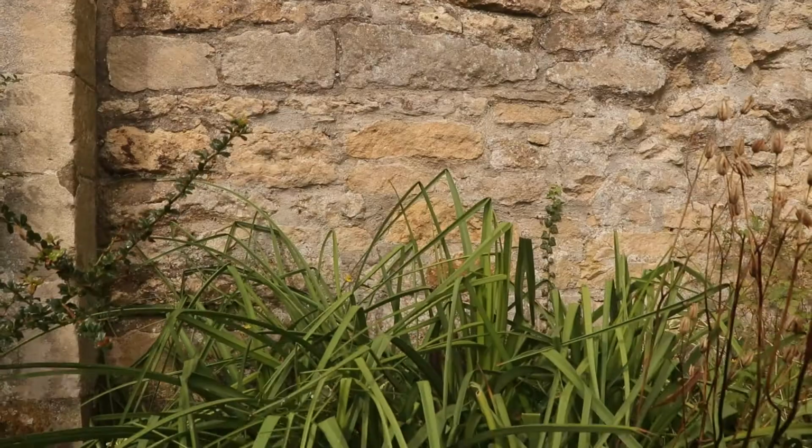Another thing to look at with your church building are changes in fabric, as these can be diagnostic as well. Take, for example, here again at St Nicholas, we can see on the lower section of the tower, we have relatively roughly coursed rubble blocks.